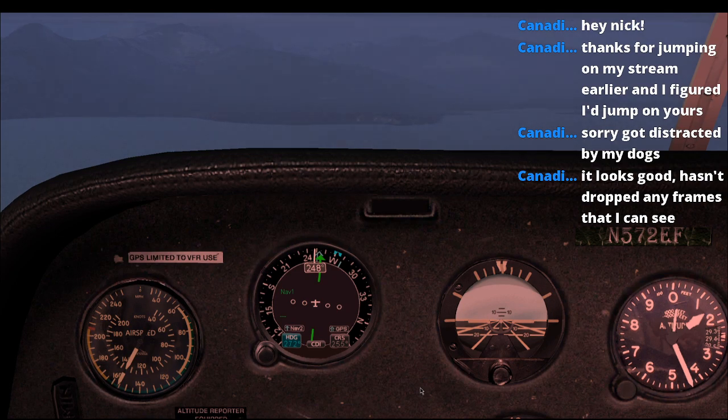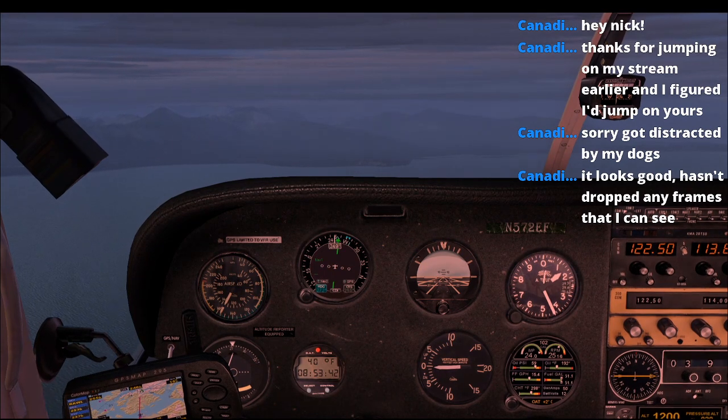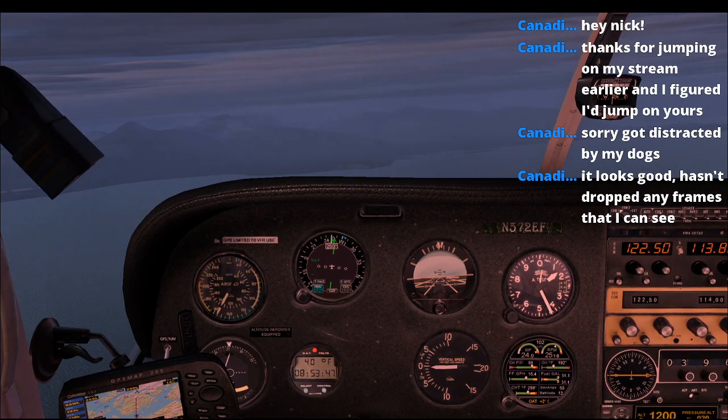That's pretty much all there is to this. It's a really easy to use unit. It's extremely intuitive. There's actually not a lot to say about it.